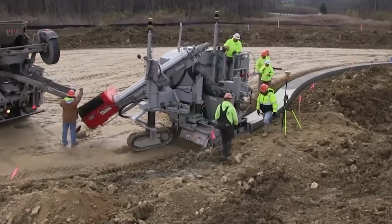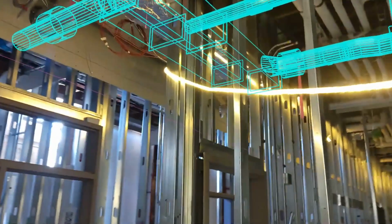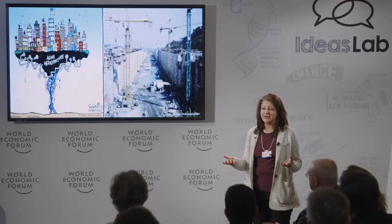The combined effect of these technologies is not just a transformation in how buildings are constructed, but also in how they perform, how long they last, and how they impact the environment.